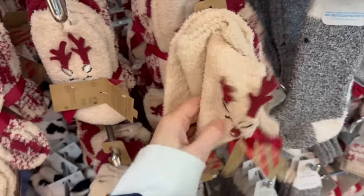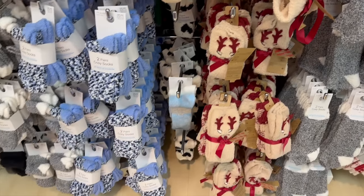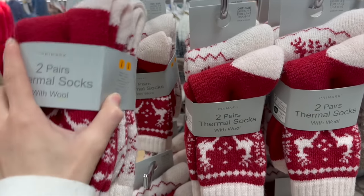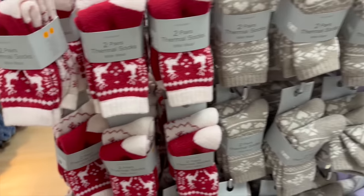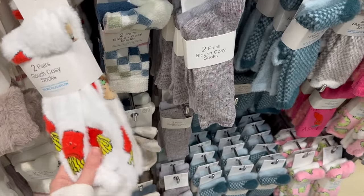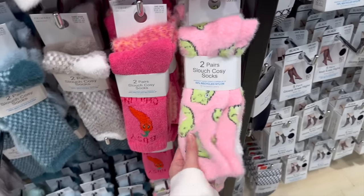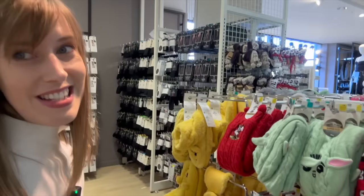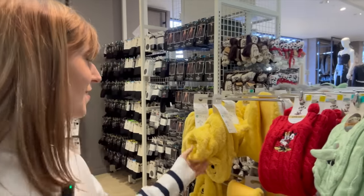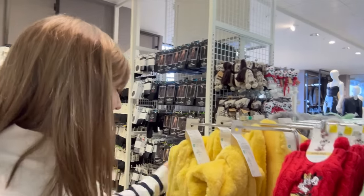Oh, look. Reindeer ones. Looks like these socks match the jumper around the other side, £4.50. More socks which match pajamas or snuddies around the other side. Avocados again. We have Disney socks. So we've got Mickey and Minnie ones. I was like, oh, they're not socks, they're slippers. Look, Winnie the Pooh. £6.